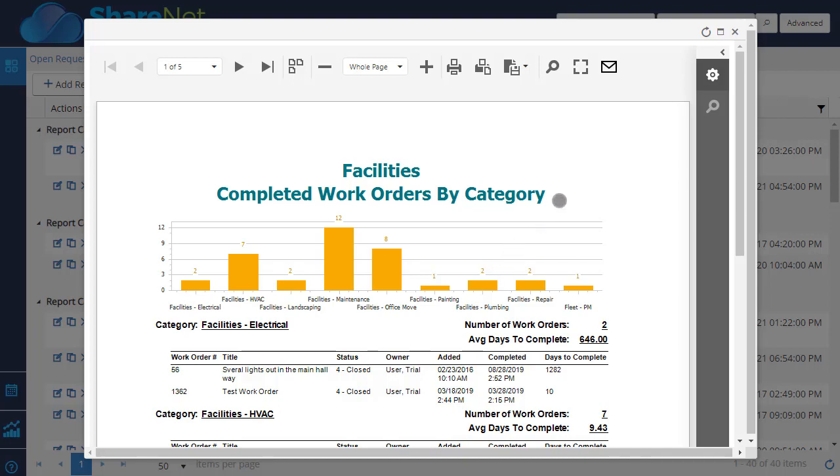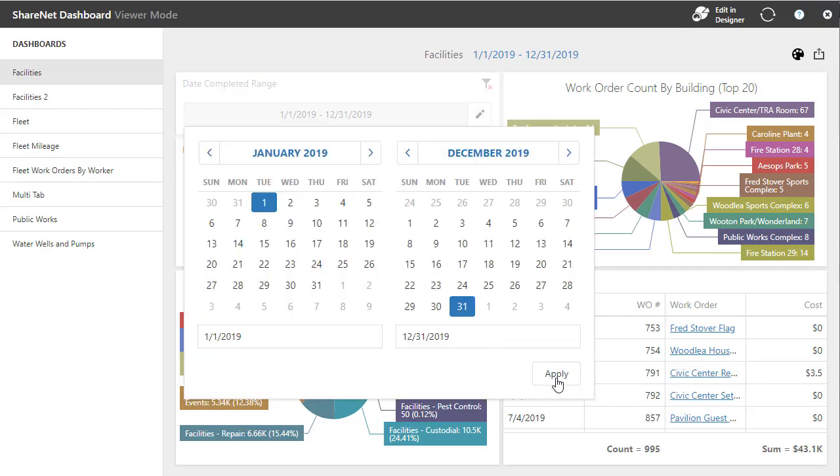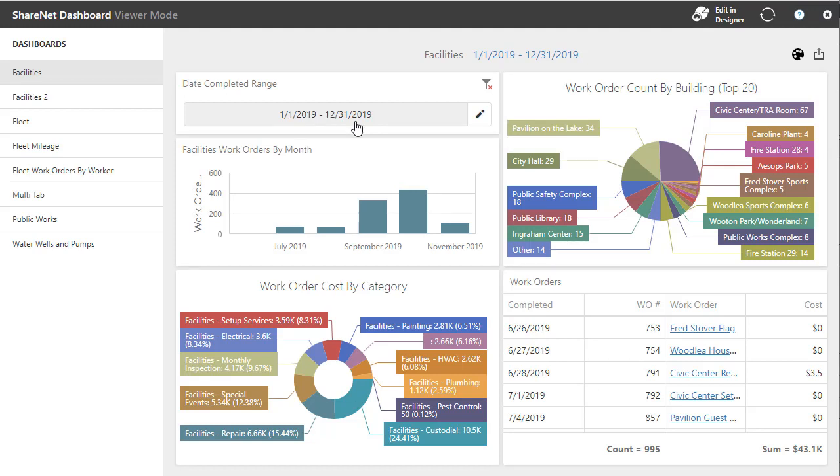And let's take a quick look at the dashboard. So the ShareNet dashboard allows you to see information in seconds. So here we're looking at a facility-specific dashboard. There could be citywide dashboards, fleets, streets, water, wastewater, whatever. But here, again, we're focused on facilities. So what this is doing is looking at a complete date range, and you can change this dynamically with this filter. So we're looking at a year range.